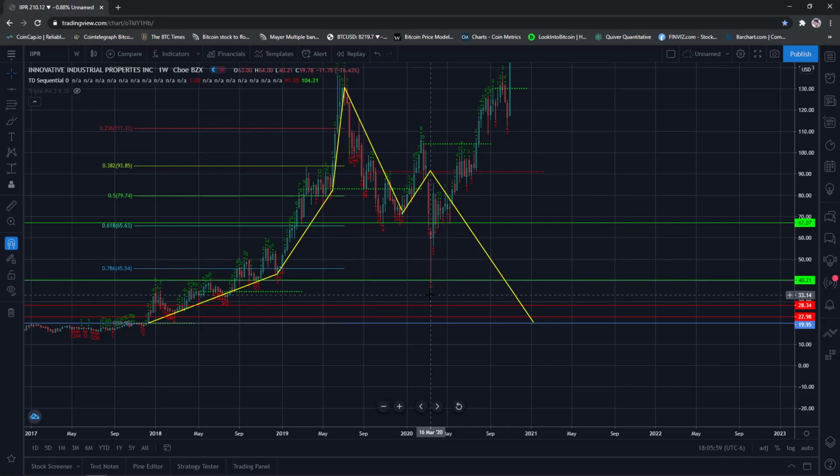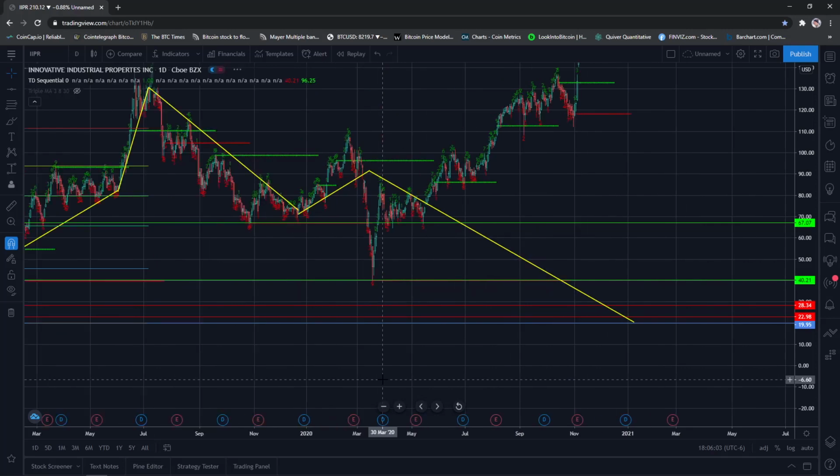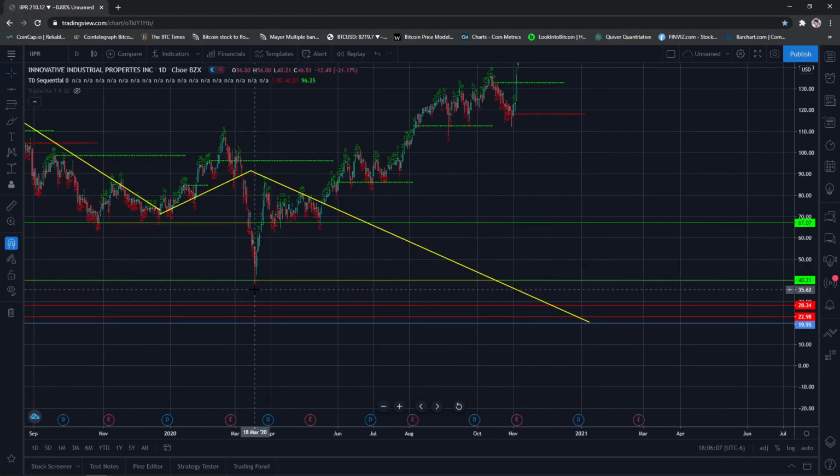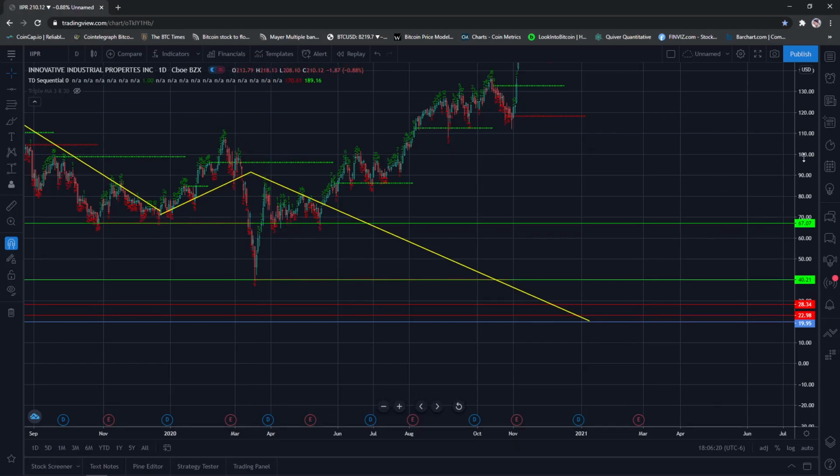It found support at 40, which oddly enough is a marker on... No. That's the 9. Look at that. 9 reversal went up. You could have bought here. You could have bought here at $46 on March 18th, and that would have been the perfect bottom. And you could have just rolled this up.